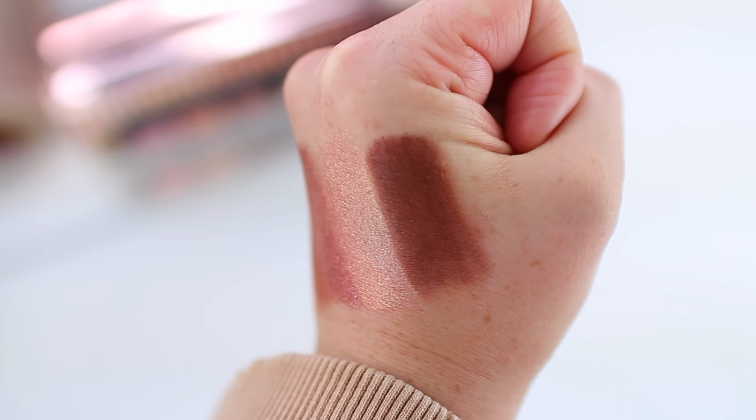So I never do a fully shimmer look. You obviously can do that, but I always start my look with matte shadows. So that's why I don't use this one quite as much as the palettes at the very top of my list. But this quality is so good.